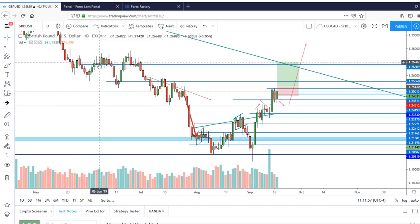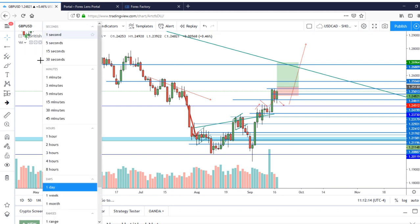So, a lot of support was created here, a lot of support. This level is good and it coincides with our trend line. So, pretty decent setup on the daily time frame. And it is trading with the trend. The trend has shifted. We are creating higher highs and higher lows. So this is what we're going to look out for.